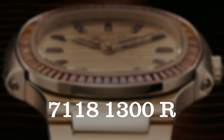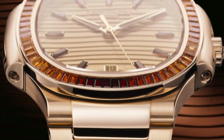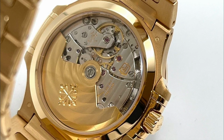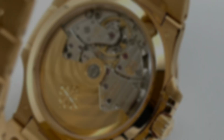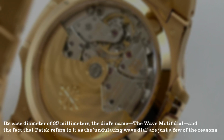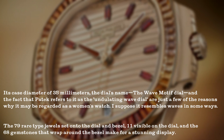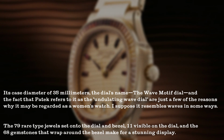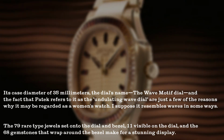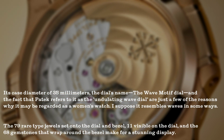The 7118/1300R is the final Patek Nautilus model to be released in 2022. This 7118 is considered a lady's watch. Its case diameter of 35mm, the dial's name, the wave motif dial, and the fact that Patek refers to it as the undulating wave dial are just a few of the reasons why it may be regarded as a woman's watch. I suppose it resembles waves in some ways.